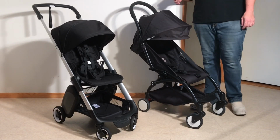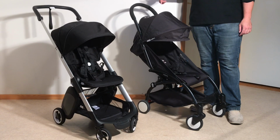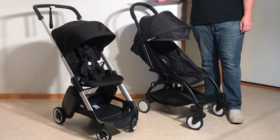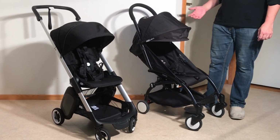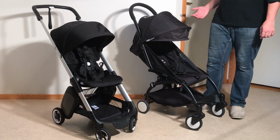Today we're going to be comparing two high-end ultra-compact travel strollers. The original King of the Hill, the Babyzen Yoyo, and the brand new Bugaboo Ant, arguably the most notable stroller brand ever to take a shot at the throne. Despite both aiming to fill the same niche of travel and especially airline comfort, these are very different strollers. Let's start with some stats.